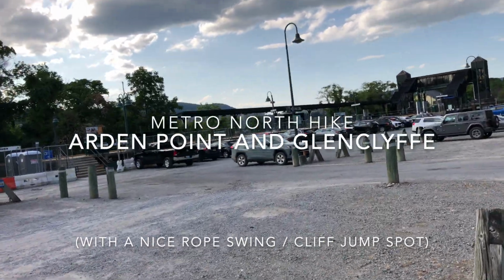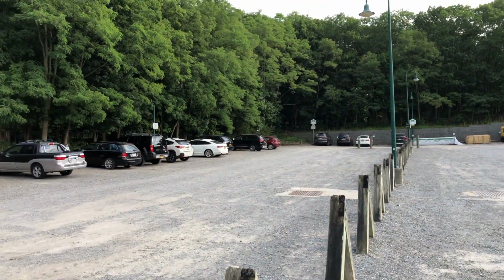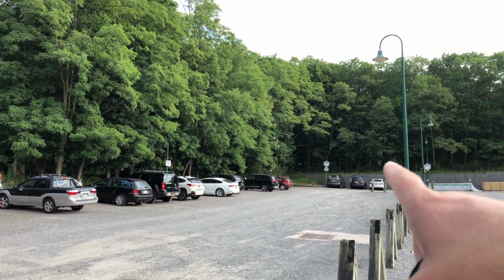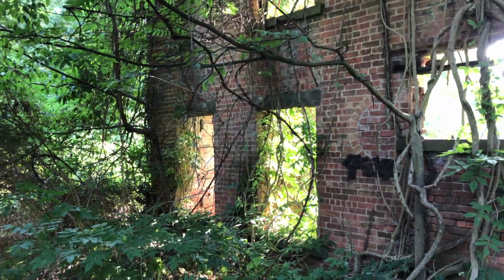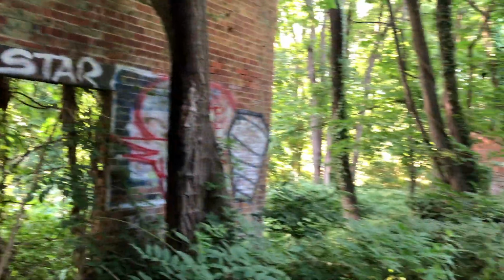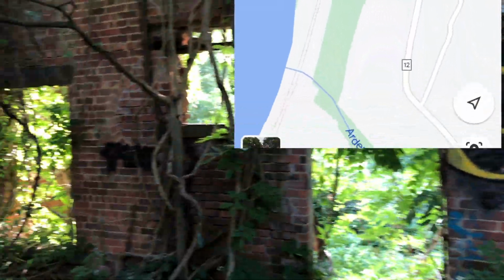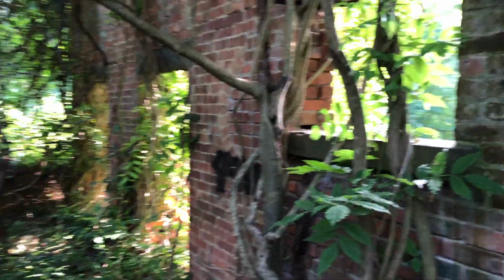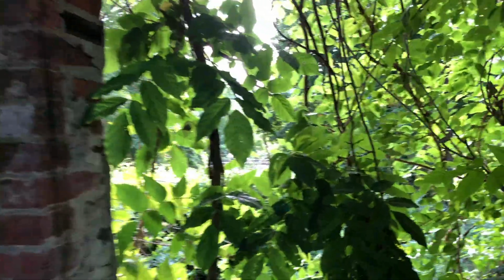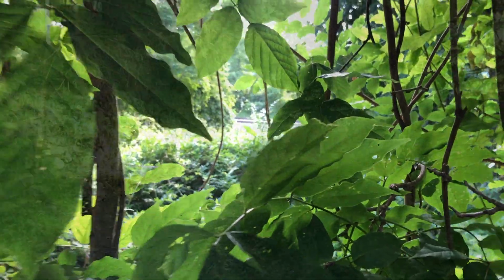To get to the trail, take the Garrison Metro North. Right at the end of the parking lot here is where the trail begins. All right, here we're at the beginning of Arden Point, Glen Cliff, little hike, 2 loops, a few miles with both loops. And this is a good one because you can take the train right to it, Metro North. There's the railroad right through there.